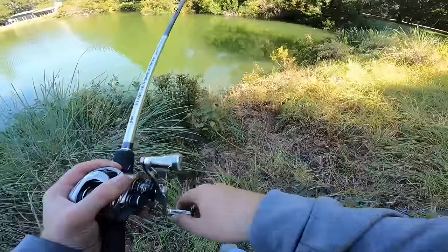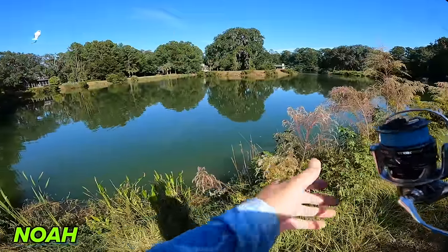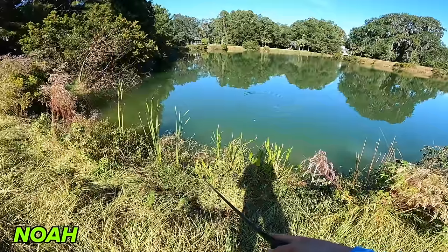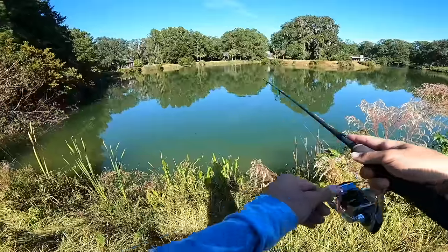This bait is a little big. It's a little loud. It's a little noisy. Big bass, right in front of us. Right here. Oh my god, he's coming up to it. He's right under it. Oh my god, please. I cannot believe that.